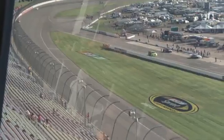This is amazing. I always wondered what these suites look like. You can see the whole track. This is a pretty amazing facility. Not only is it the fastest track in NASCAR, but probably one of the biggest camping crowds. It's such a wonderful place because there's so many people out here. They come with their friends, they come with their family.